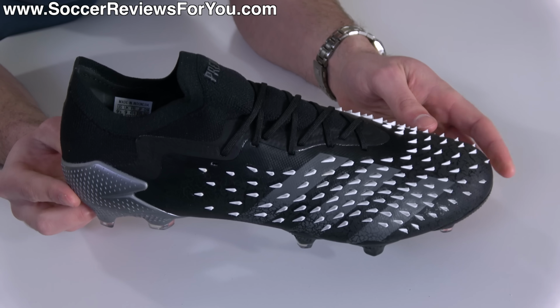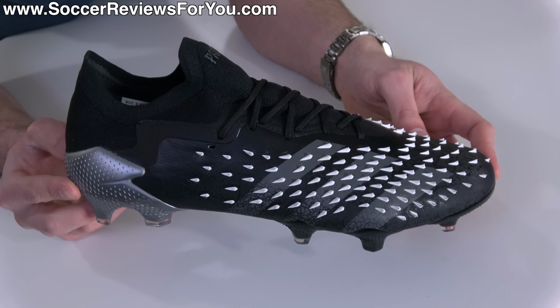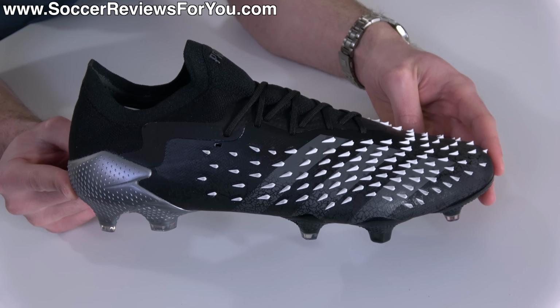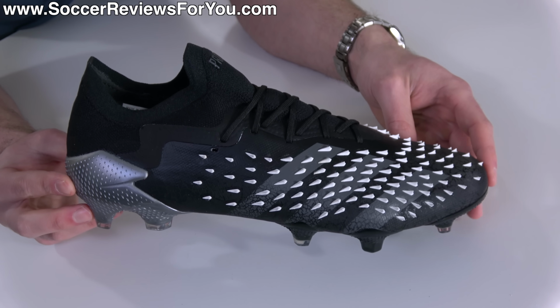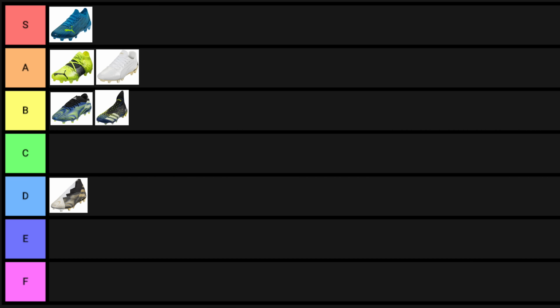The only real negative as far as what's changed is the price going from $225 to $250. I don't think that was necessarily called for, but as far as the performance of the boot is concerned, it is phenomenal, and you really can't get anything else quite like it from any other model, at least from a performance standpoint. It's an S-tier football boot for me.